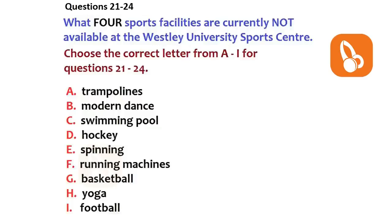Round the back of the main sports hall are our 3 squash courts. These can be reserved at the reception. The one important thing with the squash courts is that you must not wear outdoor or black marking soles on them. You will be fined and suspended from the centre if you do.